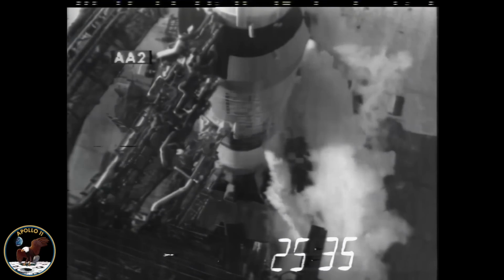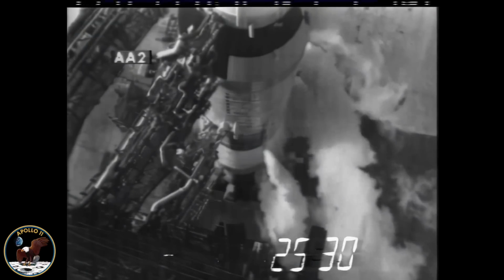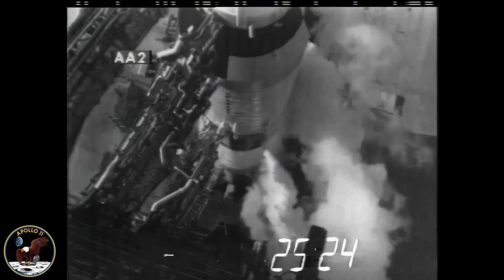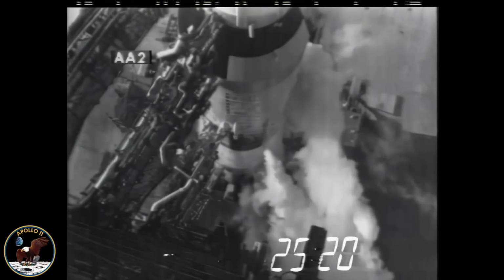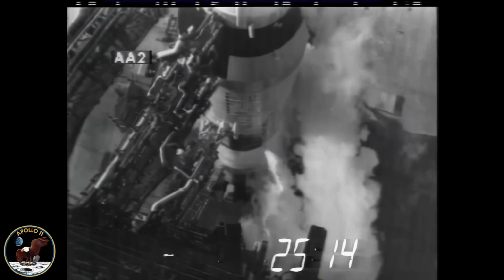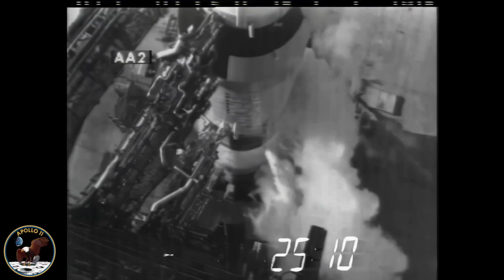These are those big thrusters on the side of the service module that are used for maneuvers in space. Each one of these thrusters is capable of 100 pounds of thrust. There are 16 of them located in 4 quadrants around the service module. We pressurized the system with helium prior to launch to make sure that all will be in readiness for use in space. The countdown still proceeding satisfactorily.